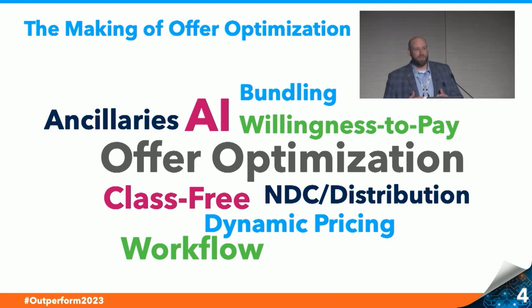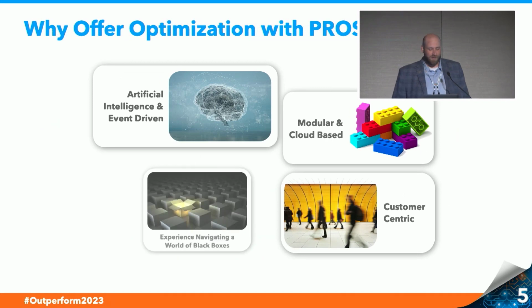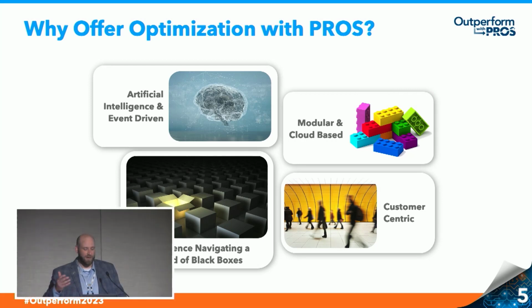So when we think about what we mean by offer optimization, we really need to start with the fundamentals of the product. And so why is Pros poised to be the leader of offer optimization? That's really because of the key tenets that we have. I mentioned this in an earlier presentation, but the core fundamental of Pros revenue management and now offer optimization is artificial intelligence or science, data science, really driving home the point of understanding the use of data in making decisions and using that to understand the passenger behavior and ultimately coming up with the right price.